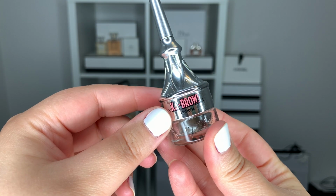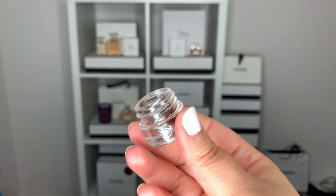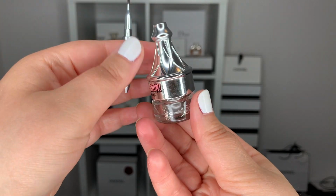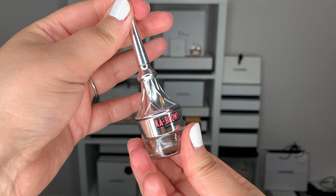Now here we have something called a Cabrow. This is a gel cream down here, and then up here you have your little brush, so you can just dip your brush into the color here and apply. I like the idea of traveling with your eyebrow brush and product 2 in 1, but I kind of need a spoolie attached here, so I think I would need to travel with this here too, you know, to fix my brows.